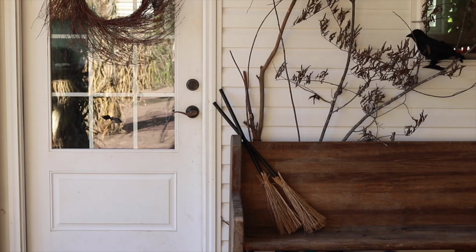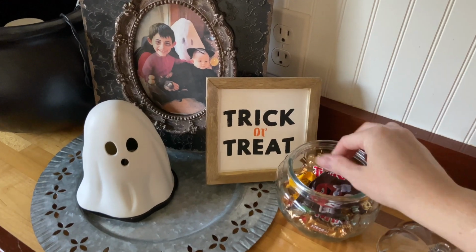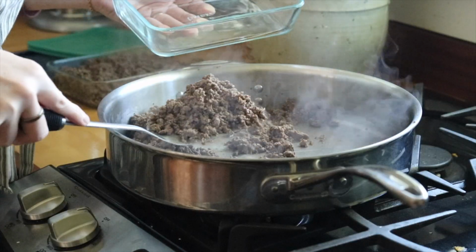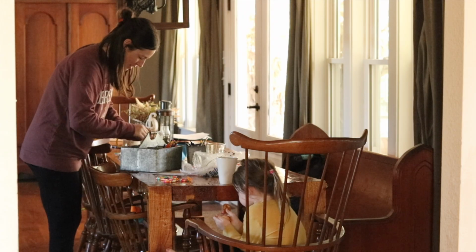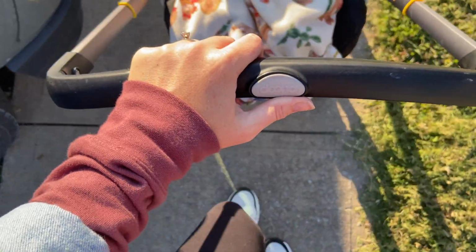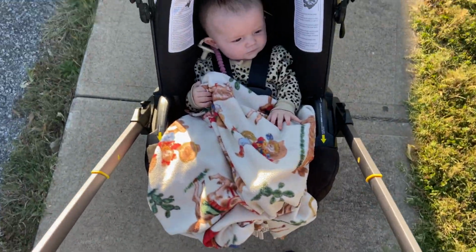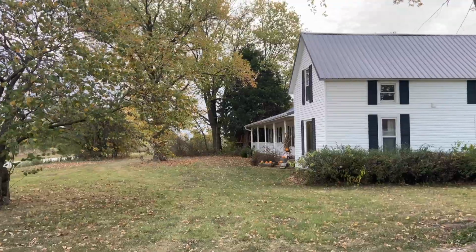Today, I'm excited to take you along as I show you our Halloween decorations around the farmhouse. We make our home extra cozy for the fall season, and I'm also doing a little bit of homemaking and a little bit of what I'm calling selfless self-care. I'll explain more as we go, but it's pretty much what makes our home happy. Let's get into it.